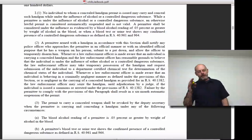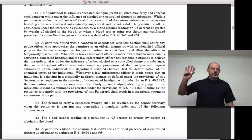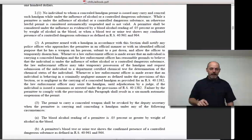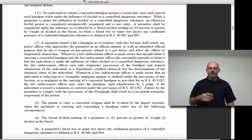So all in all, in short, do not use alcohol or drugs and carry your firearm. You shouldn't use drugs at all. And if you do drink alcohol, I would say in moderation. At least that's what I believe. But if you use it at all, you cannot carry your firearm. So remember that. If you use alcohol or drugs at all, your permit, if you're carrying it, is not valid and it is automatically suspended if you get caught doing that.